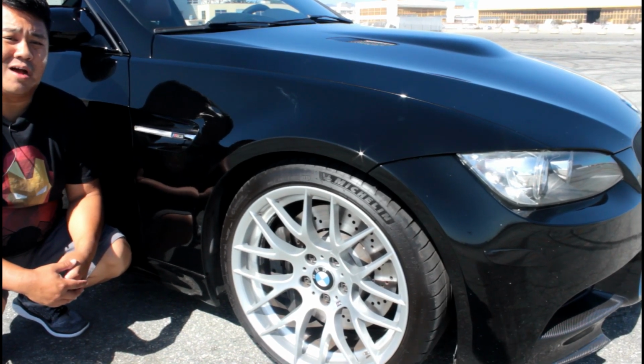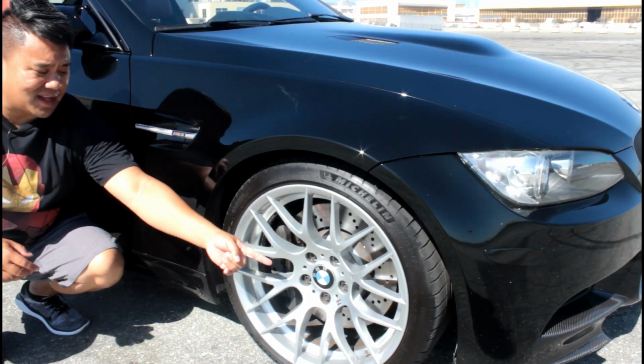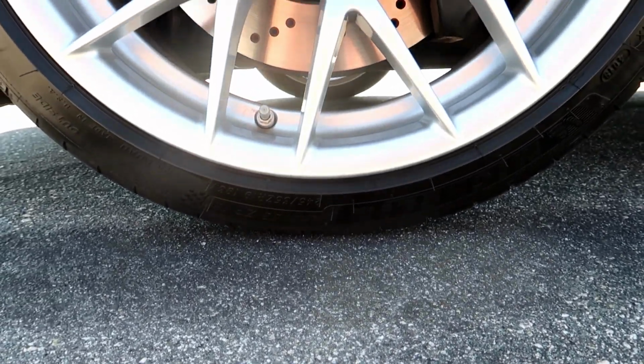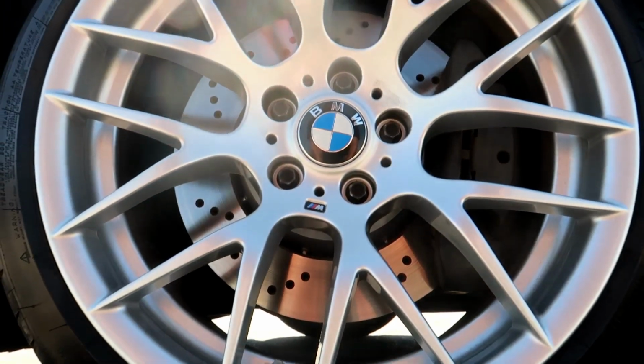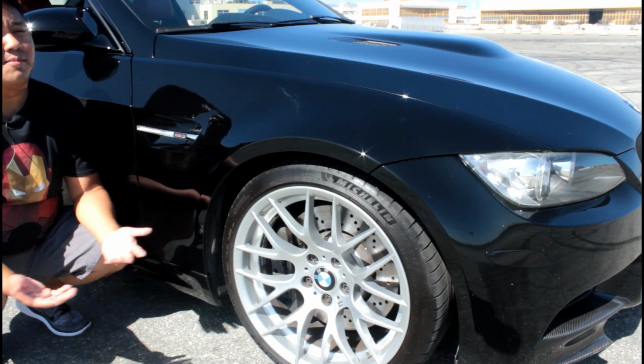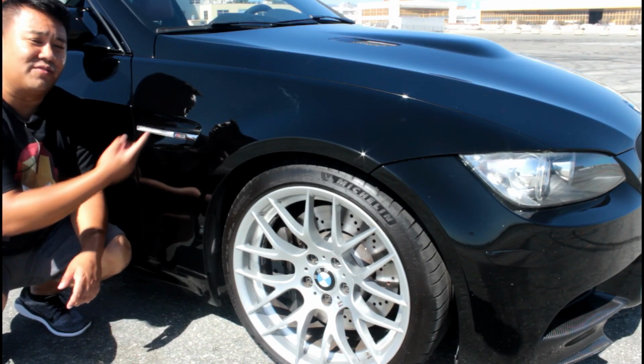Again, this car has the competition package. So you see the little M emblem on the rim. That means it's the lightweight alloy wheels. These are 19-inch wheels, which look really nice with the car. And another way to differentiate an M3 compared to other 3 Series is this fender vent as well.